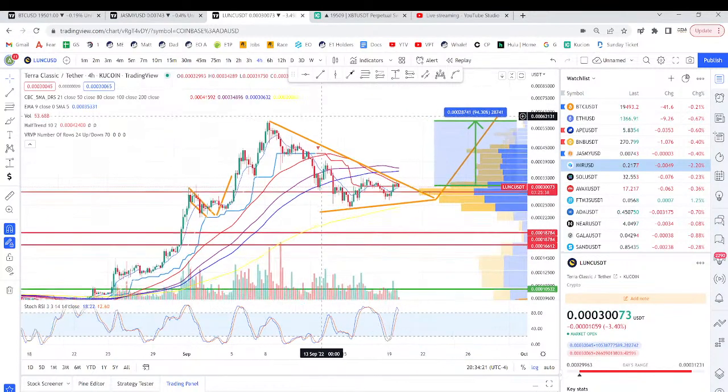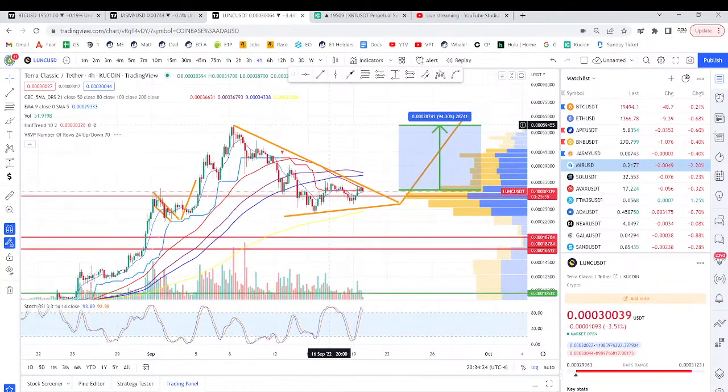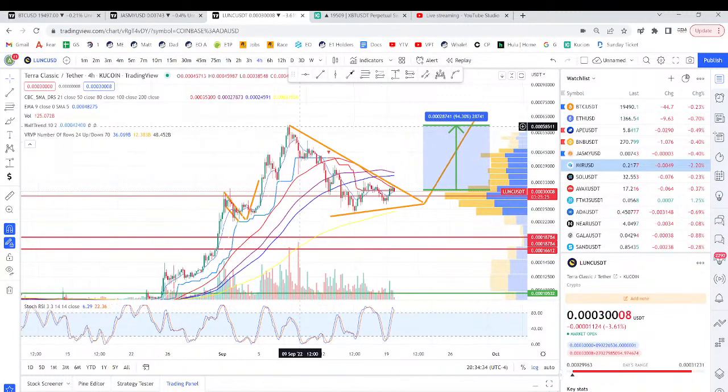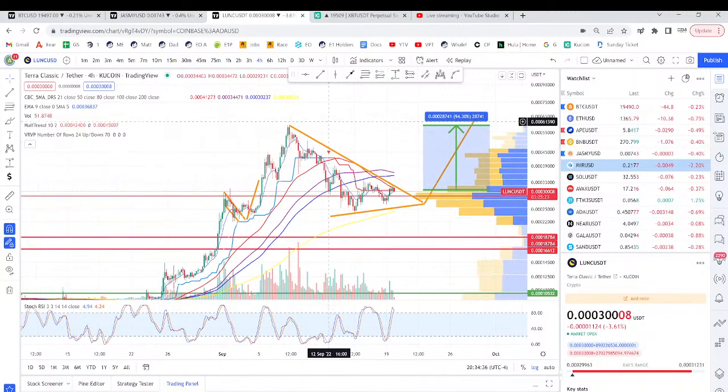So none of this is financial advice. I'm not saying that will happen, but it is in a falling wedge, and to me it looks bullish right now. If I did take a trade on it, it'd be a very small position. I'm not going to put my whole account in it or anything. I'm not taking this trade, but if I were, it would be a very small portion of my account. So that's it. Luna Classic actually looks pretty bullish to me, though, right now.